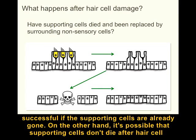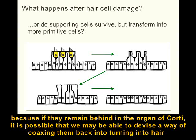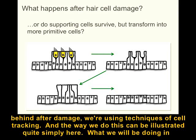On the other hand, it's possible that supporting cells don't die after hair cell loss, but they rather undergo an identity change and become more simple and nevertheless reside in the organ of Corti. And this would be important because if they remain behind in the organ of Corti, it is possible that we may be able to devise a way of coaxing them back into turning into hair cells with a view to regeneration. And so in order to ask this question, do supporting cells die or remain behind after damage?